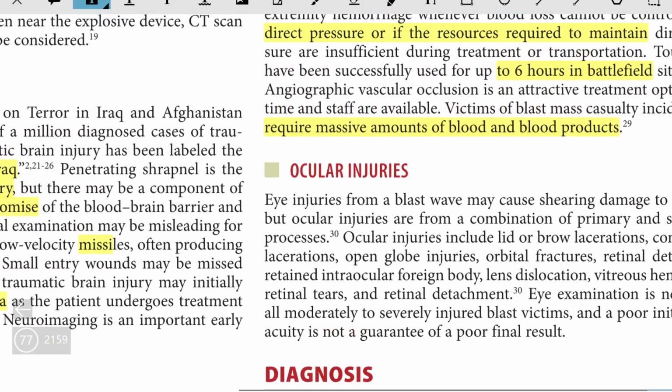Coming to the ocular injury. Eye injuries from a blast wave may cause shearing damage to the orbit, but ocular injuries are from a combination of primary and secondary processes. Ocular injuries include lid and brow laceration, conjunctival lacerations, open globe injuries, orbital fractures, retinal detachment, retained intraocular foreign body, lens dislocation, vitreous hemorrhage, retinal tears, and retinal detachments. You name it, it can occur in ocular injuries in blast injuries, apart from post-injury infections due to minor injuries too.